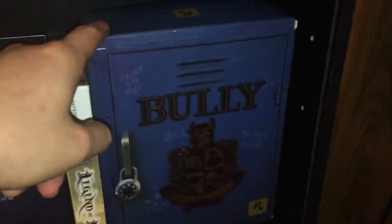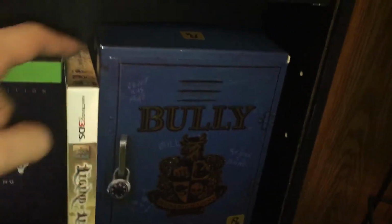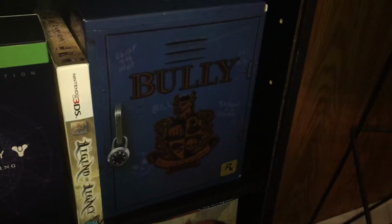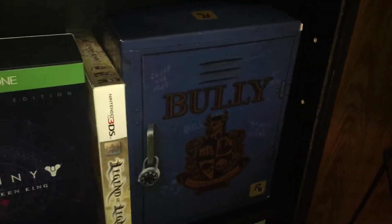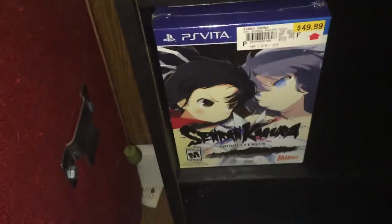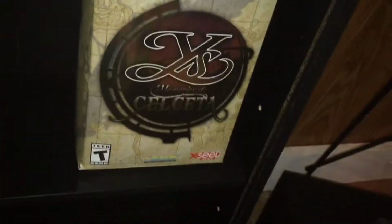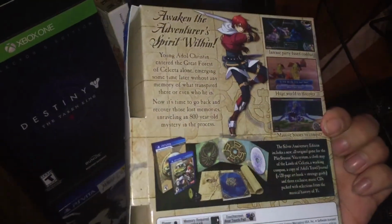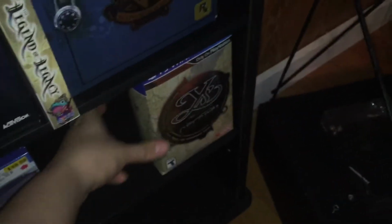And one of my most recent pickups I got at Game Exchange for $9.95. This really rare, expensive Bully Collector's Edition that I've never seen before. So I made a video about it, me picking it up and getting it for $9.95. So check that out if you want to. I got Senran Kagura special edition down here. Also got this special edition on Vita. Got that at Game Exchange for like 25 bucks, plus tax. They were selling these things way off price, but couldn't complain, so picked that up for sure.